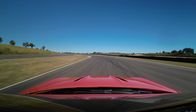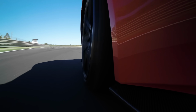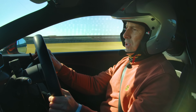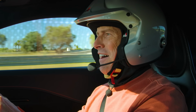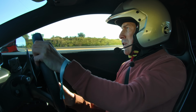Right, here we go. Yeah, this engine has some serious performance. Nice feel through the brake pedal under heavy braking. Steering's responsive, very linear, progressive steering, but responsive. Oh, you can just feel the traction control nibbling away. It feels so balanced, this car. The throttle response and the torque that you get when you first press the accelerator is really impressive.